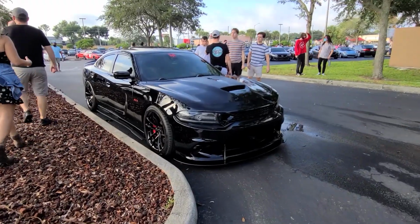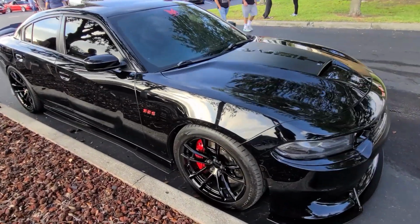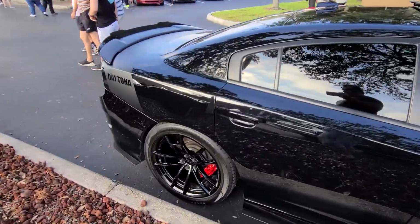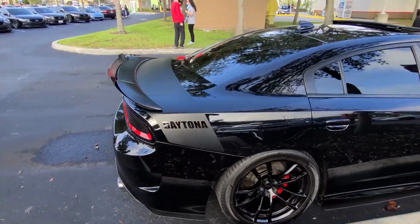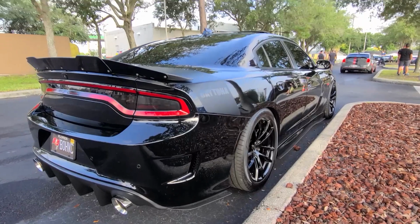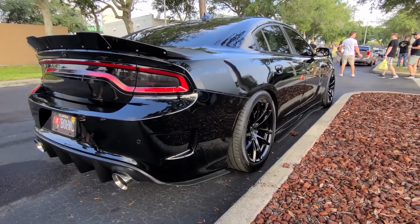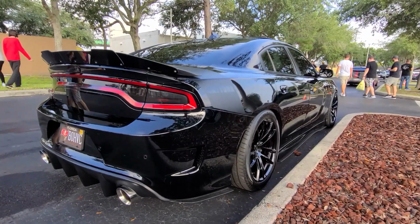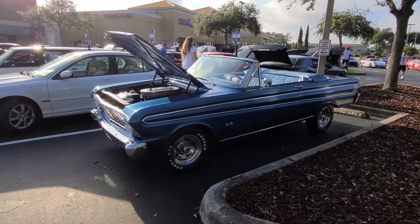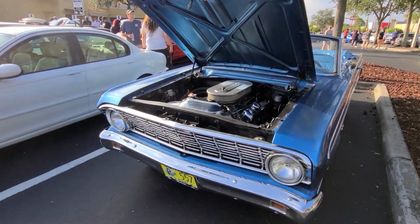Loving this nasty old, probably a Scat Pack Charger. Very Daytona. Very sick. Very clean. I'm a Charger fan myself. Very jealous. Got a nice Ford Falcon in the Euro section for some reason. Very clean.